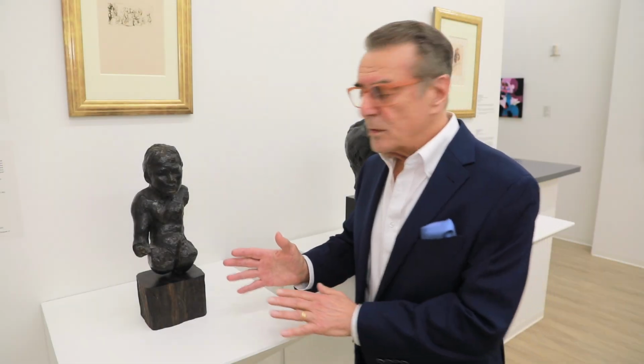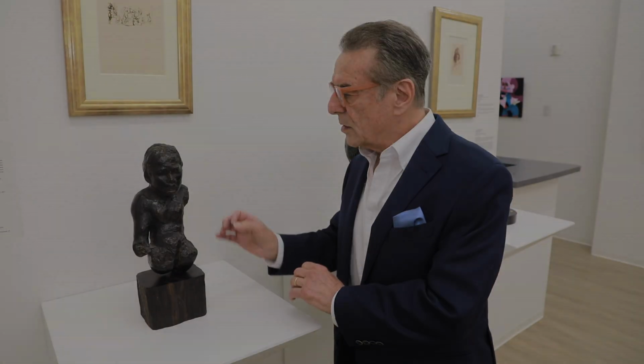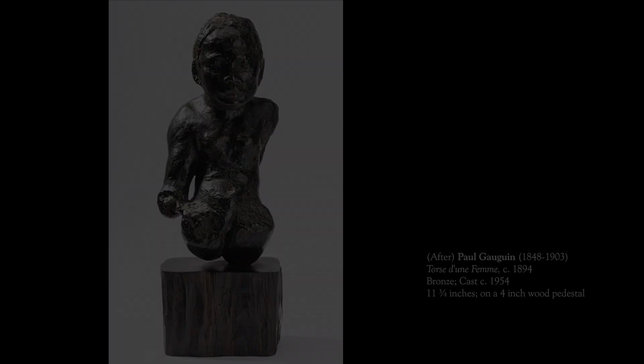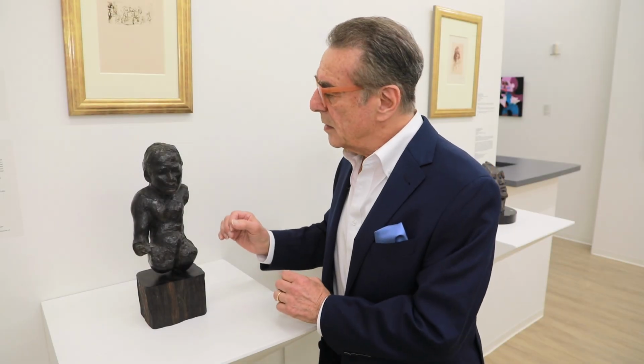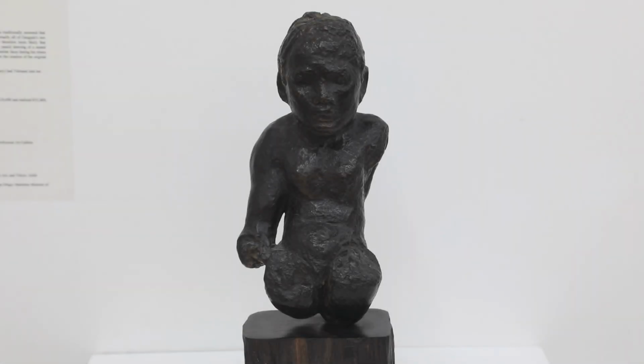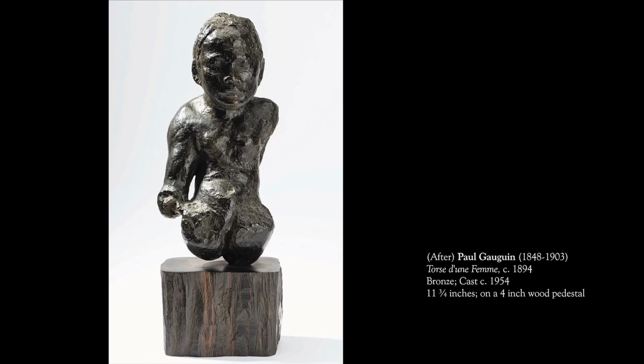And here we have another bronze by Gauguin. This was actually cast from what is thought to be terracotta or clay in Paris, actually, in 1894. But here we have a bronze that was cast from that. These specific Gauguins that I mentioned were actually traveling in museum exhibitions, and here we bring them to the public in an opportunity for collectors to consider them for their own acquisition.